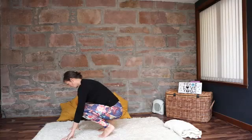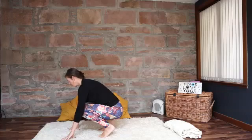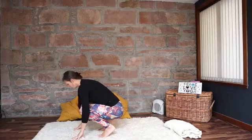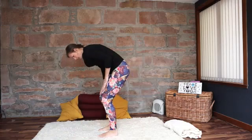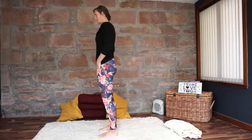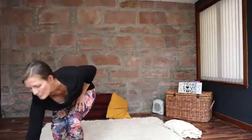Just breathing. It's also really nice just to pause between moving from one thing to another. Just to pause and notice how you are, where you are, what's happening, how you're feeling. And then allow yourself to come up to standing. So you can push your heels down, walk your hands all the way up your legs. And again, your head and your neck, the last thing to come up to standing. Taking a sip of water if you have some handy.